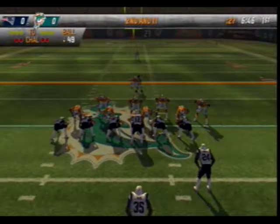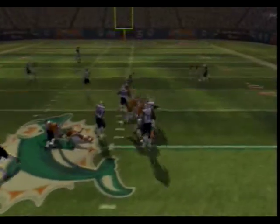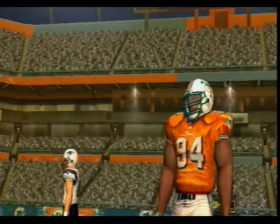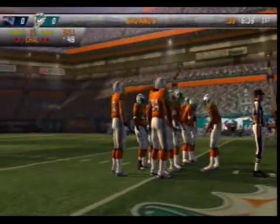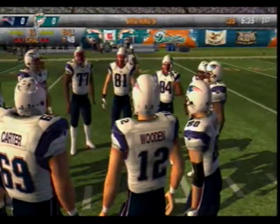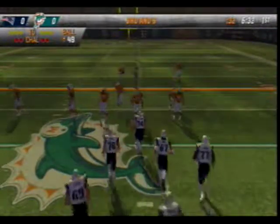Ball on the 49-yard line. Miami goes with a four-man front. And he gets the delayed handoff. Reddick is there on the stop at the 49-yard line. The defense held their positions and didn't let him get very far. To move the chains on third down here, they have to get it to the 40.